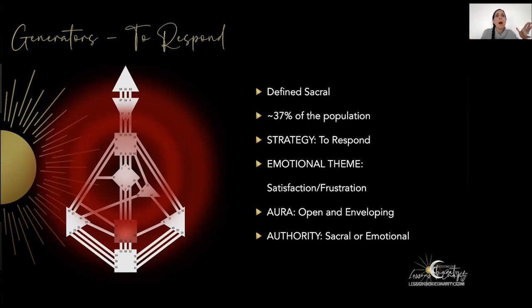It's what a generator is all about. It's the energy, it's the theme of busyness. You have to go, go, go, go, go. Manifesting generators, the biggest difference between them is that they're kind of like a generator on steroids, kind of superhuman, and you're meant to respond and then inform. So you have to wait for the initiation, then you go forward with it and tell somebody about it.